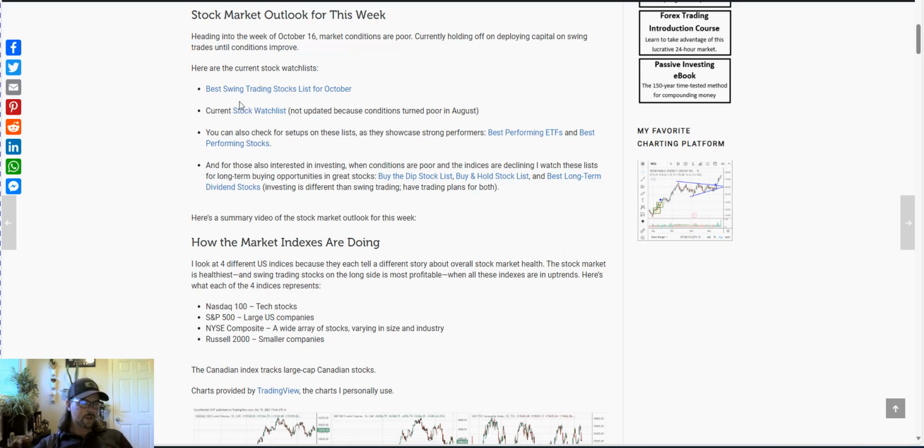This best swing trading stocks list does have potential short trade stocks that are really weak and dropping. So if you like to trade on the short side, you could check out that list. You could also check out the best performing ETFs and the best performing stocks. Those have also been showing strength recently on some different time frames.